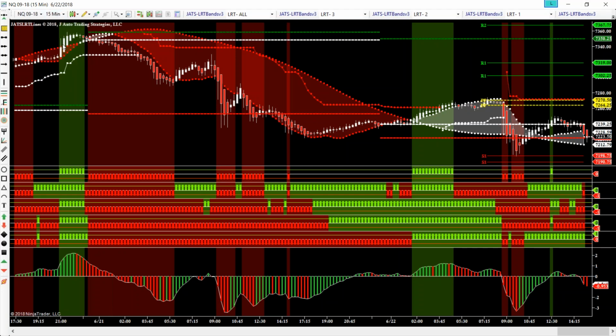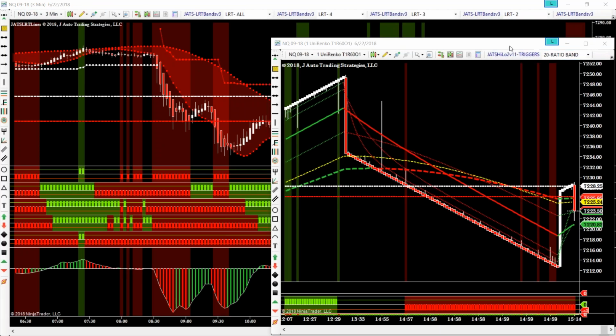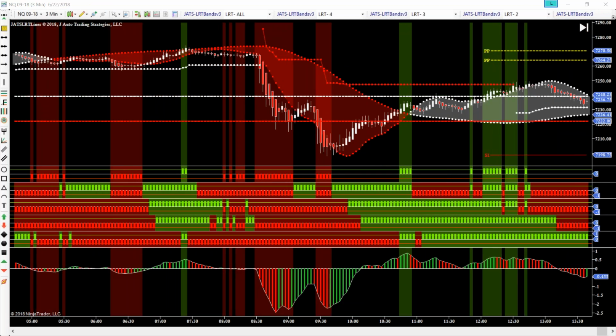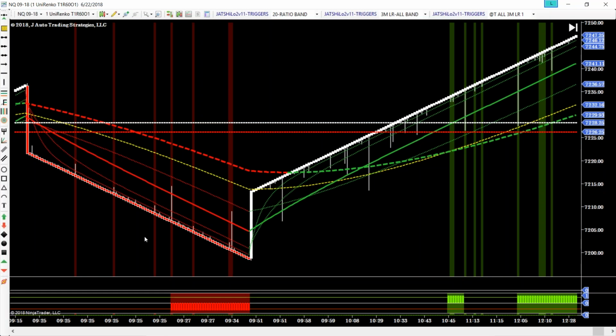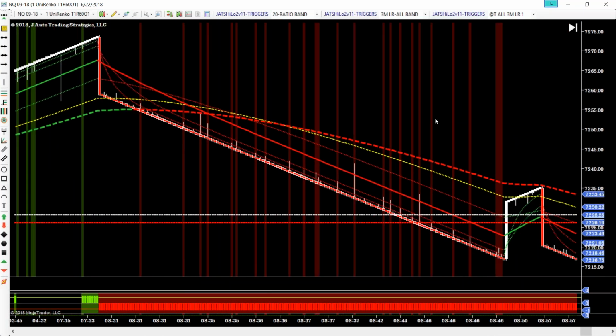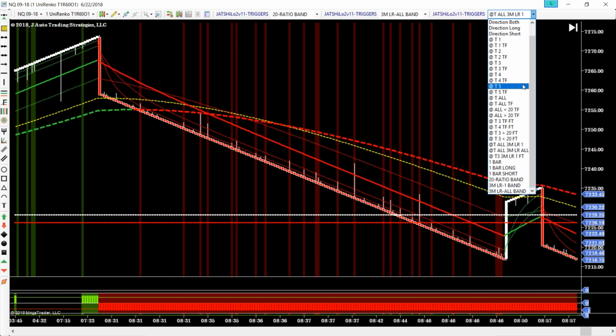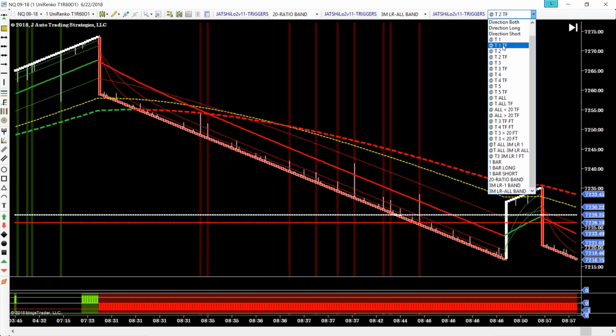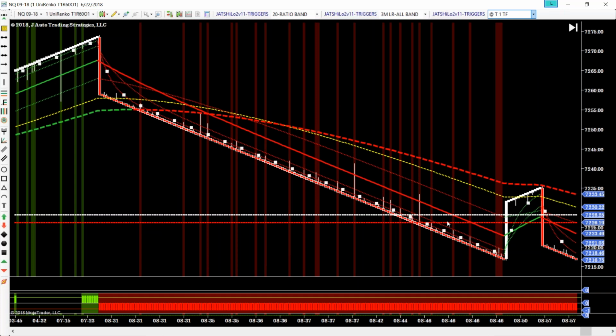Take it down to a 3-minute chart, and that's what we like to do. We like to match the 15-minute with the 3-minute for day trading. And when those two get together on the chart, which is bar close equals true, right here, that was the section that we were concentrating on this morning, then you can come down to your smaller time frame chart and get into those trades on your lower time frame. Taking the triggers individually or all of them, just depending on if you like to trade the ones, twos, threes, fours, or how you like to do it.